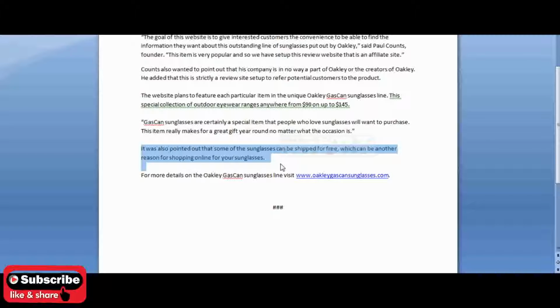Especially if you're with Amazon, most of the items within Amazon can be shipped for free if they're over, I think it's $35, up to $50. It usually ships for free. So that would be another incentive to make sure you tell people about in your offers. And then at the end, just make sure that you close it out with the actual link.